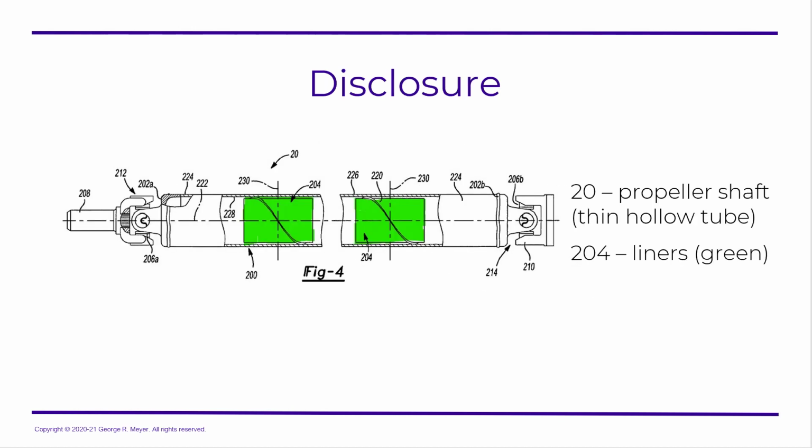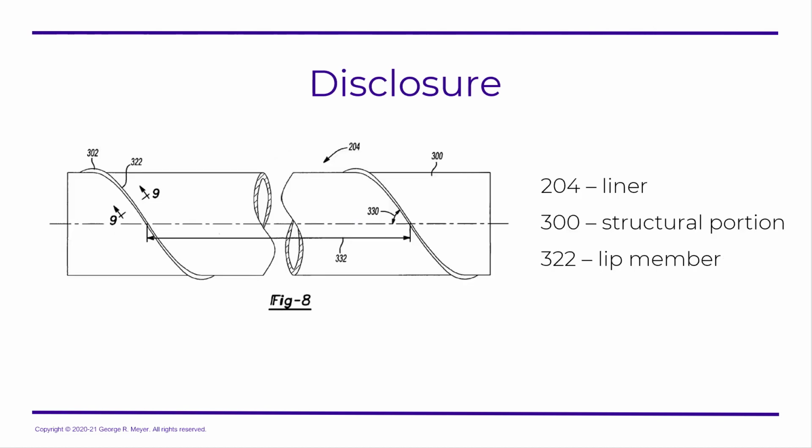Figure 4 gives a general view of what the propeller shaft would look like when it has 2 liners within the propeller shaft. And figure 8 includes an overall view of one of the liners, which you can see is a hollow tube, and it's formed of multiply cardboard and has an elastomeric lip that sticks out and goes helically around the tube.